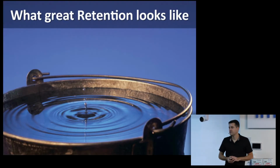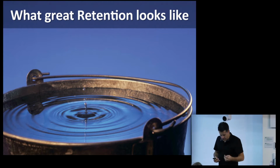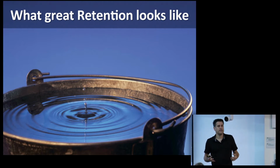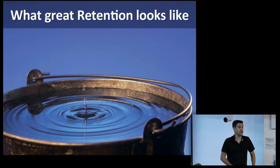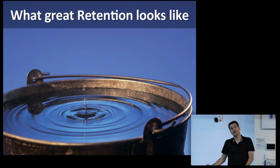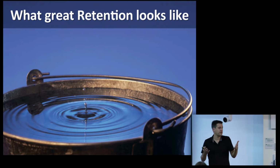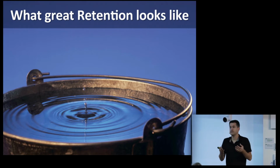Given that metaphor, most people would say, if we've got a really leaky bucket, it doesn't make sense to go and acquire a bunch of customers because they're all just going to leak out. Acquisition takes time at a minimum, and usually it takes money. So you spend all that time and money, and those people are going to leak out of your bucket. Most people think it makes sense to start with retention first. Your bucket's going to leak no matter what. We all lose customers. The question is how badly it is leaking, and let's get it to a point where we're happy.